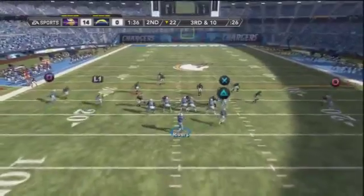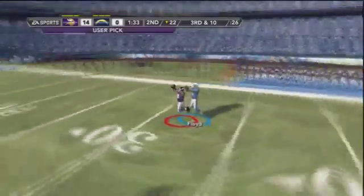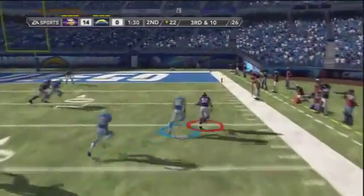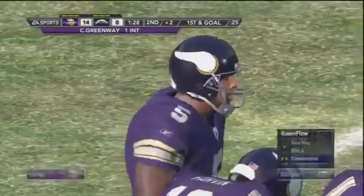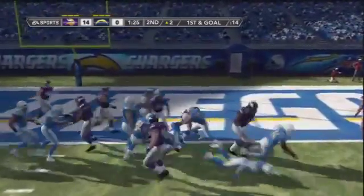This is crazy. Rivers back to pass, 3rd and 10. He's looking on the left side, and that's just a great play by Chad Greenway. Good user pick. I challenged him, looking for the curl to Malcolm Floyd, and so it's Greenway taking it to the 2-yard line. Good field position for the Vikings as AP, he pounds the ball into the end zone.